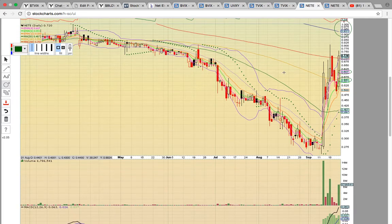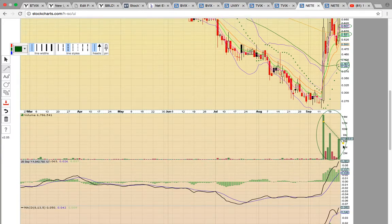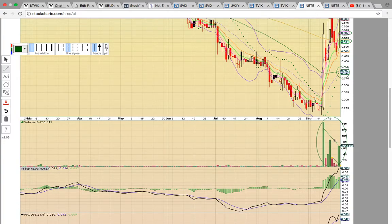As long as this middle Bollinger Band and the 50-day simple moving average hold down here at 40 cents, then the new uptrend should continue. Notice there's been big volume behind the move, but it does have declining volume on the way up. That was a very nice bullish volume spike today. Notice how there was declining volume on the pullback and then a big spike today.